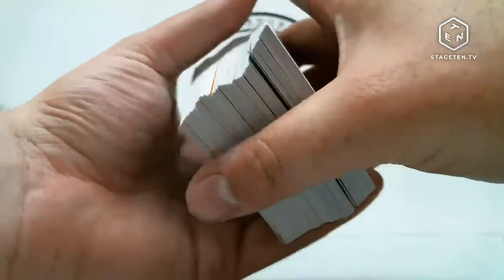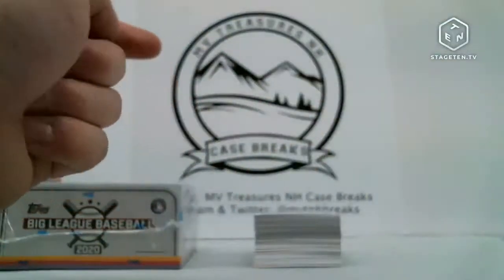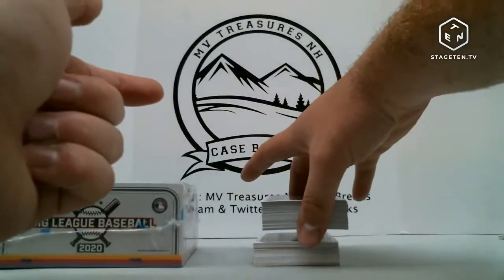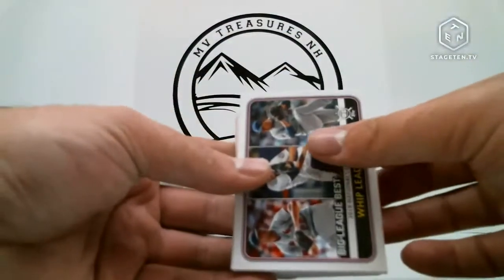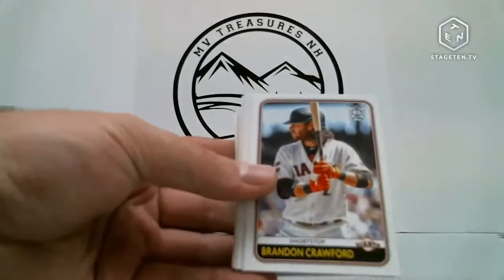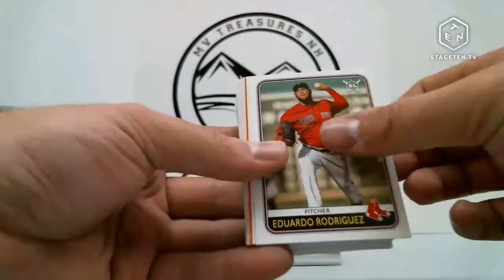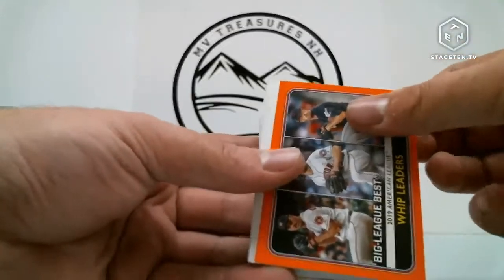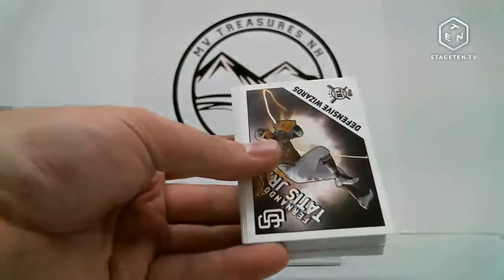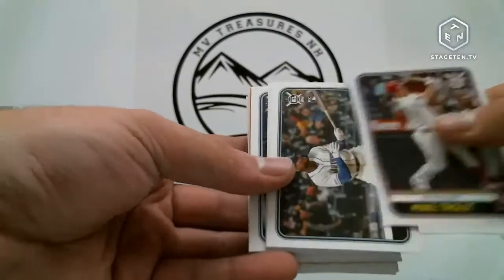We were on the second half of box six. Seven, I meant to say. Thank you, Steve. WHIP leaders, Jack Flaherty for the Cardinals. Gavin Lux, rookie for the Dodgers. Walks leader, the Phillies. Orange WHIP leader for the Astros, Justin Verlander. Defensive wizards, Fernando Tatis. Mike Trout.